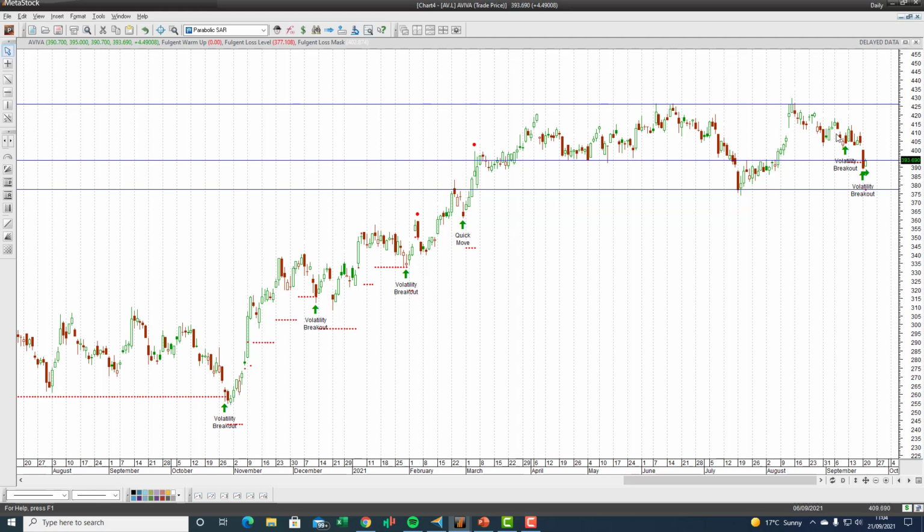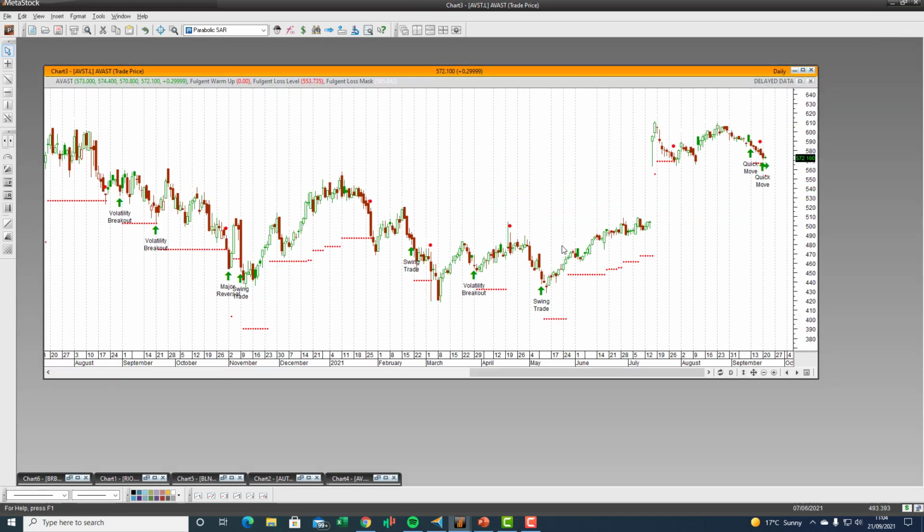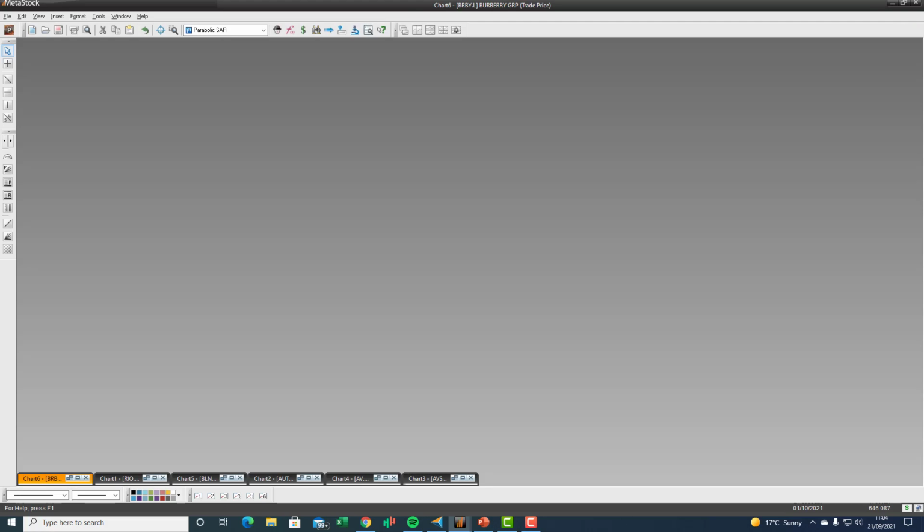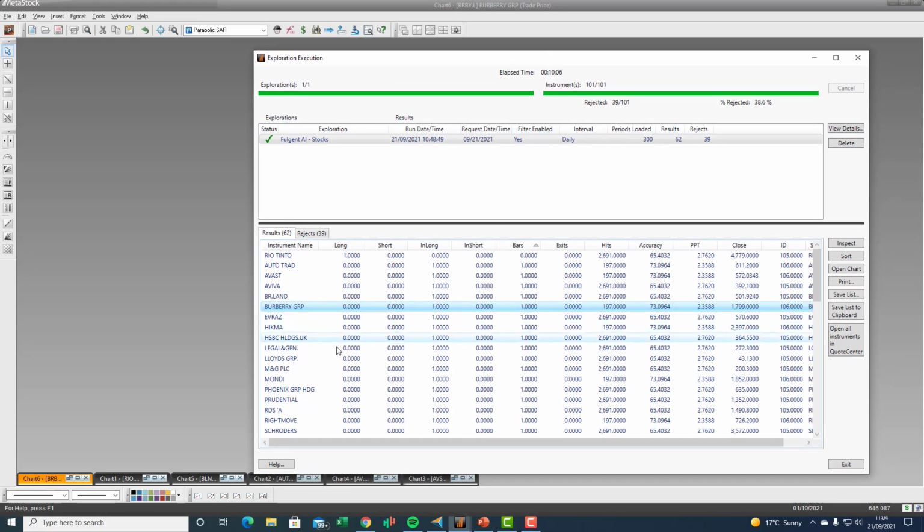It's now in a new sideways moving base. We're buying at the bottom end of the base, a volatility breakout at the bottom end of the base with upside old highs as the upside risk target. And Avast, I think they're getting bought out, so we'll skip this one from a trading perspective. Let's go and see some of the other names.